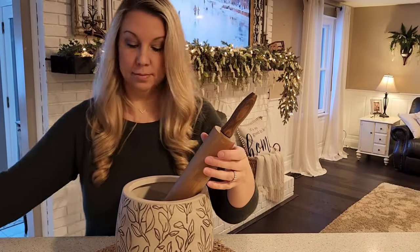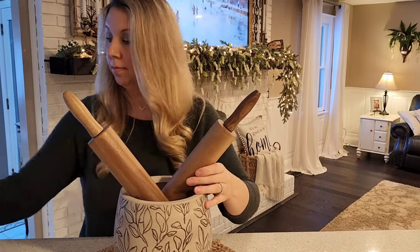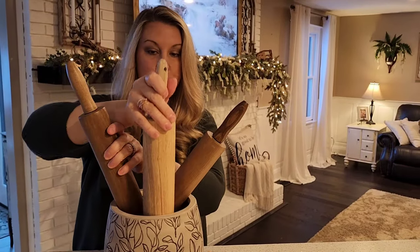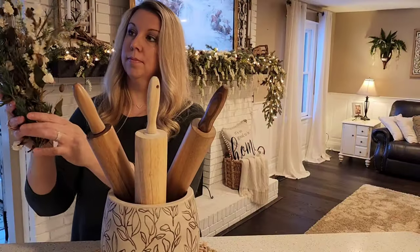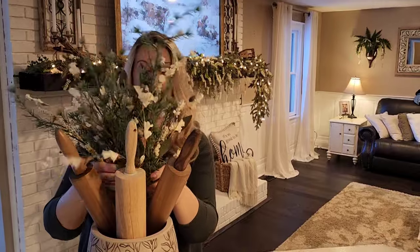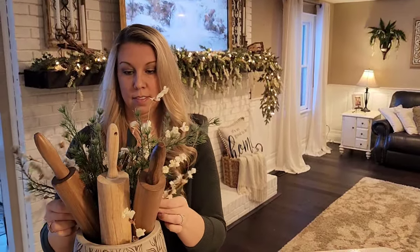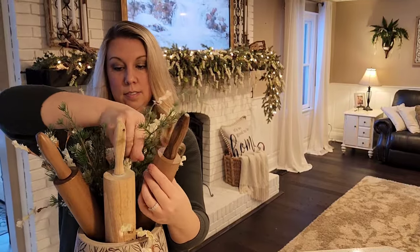And I'm going to be making a winter floral arrangement for my kitchen countertop using some old rolling pins that I have. So I love collecting rolling pins because you guys know that I bake and I just wanted to display a few of those. So I'm putting them into a stone crock and I'm just adding some soft white florals and some pine stems in here just to create a cozy little arrangement for my countertops.